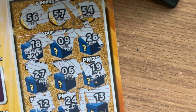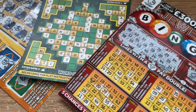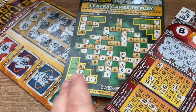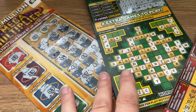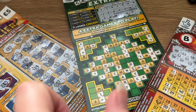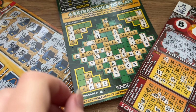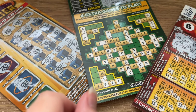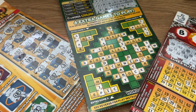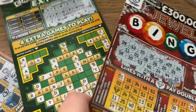Almost recouped my money. So out of these cards, only one was the winner, which was the £5 one, which is unusual for me. Normally the £3 ones win more. But at least I wasn't down my money too much. I only lost £1 out of that.